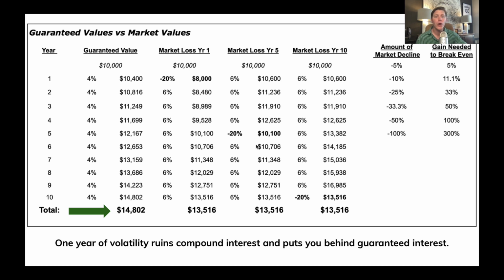So what this shows is that you've now not only had an interruption of compound interest because you have less money to grow for you, but now you're already behind the 8 ball, versus something that's a guaranteed interest rate. So again, showing that we have any volatility in the market, we're behind. Anytime that we withdraw money, we lose big time. And anytime we have taxes, we're really burned. Just understanding that 1 year of volatility will ruin the compound interest, and it puts you behind the guaranteed interest every time. And who's to say that these market losses don't happen in more than 1 year, right?